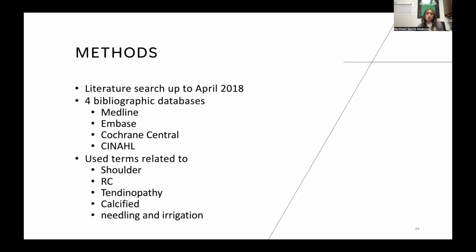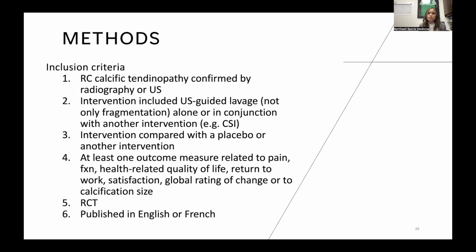So the authors did a literature search up to April 2018, and they used 4 bibliographic databases, which are listed. They looked up terms related to the shoulder, rotator cuff, tendinopathy, calcified, needling, and irrigation. And their inclusion criteria, they had 6. They needed the calcific tendinopathy to be confirmed either by X-ray or ultrasound.